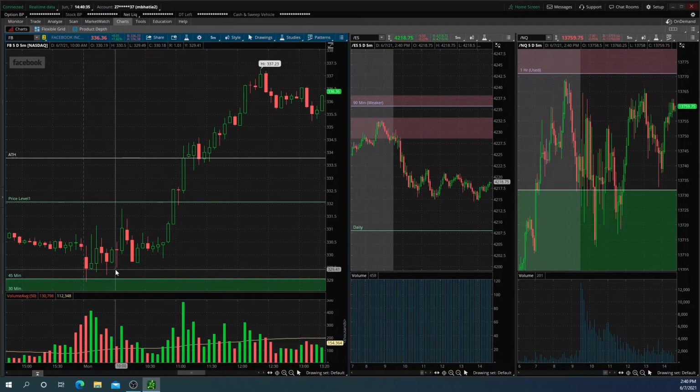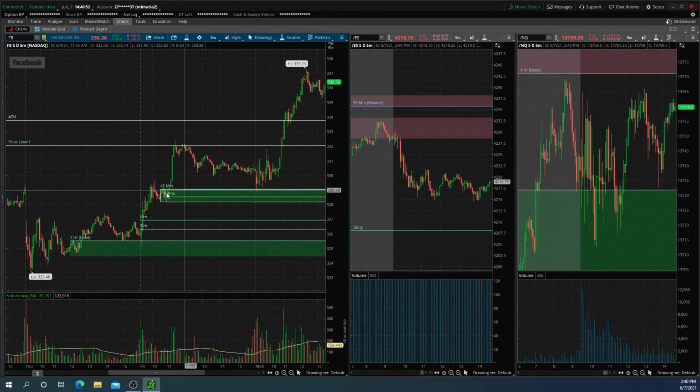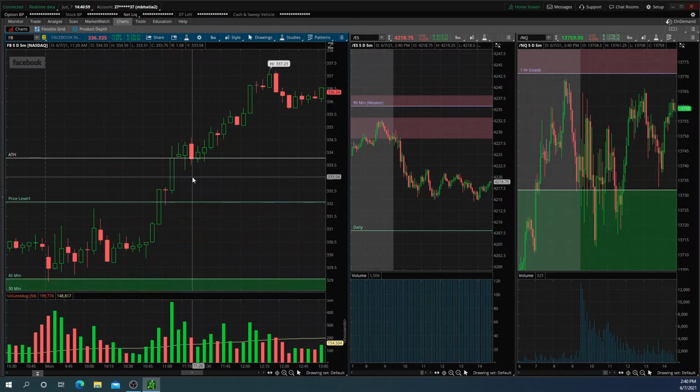My second confirmation was the fact that we're bouncing out of 45-minute demand. That's two confirmations. My third confirmation was that we were breaking above the 332 level. This isn't just like a high day level or a prior high day level. As I talked about, it's a higher time frame level, which we've been rejecting for a long, long time. Also lined up perfectly with prior high day. So that's three confirmations.